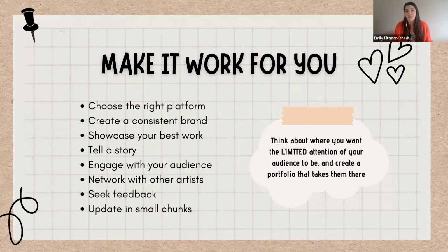Networking with other artists comes to that. And that's a little bit more about social media, which we'll talk about shortly. But if you come across the website of another artist that you really like, reach out to them and say, I really love your work. Can you tell me more about it? Don't feel afraid to, because they've also got their hand out just like you, through their website and their work. So don't be afraid to use those platforms for connection.